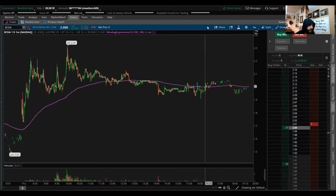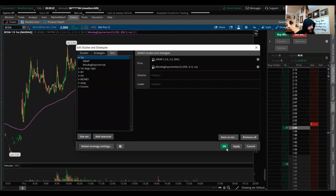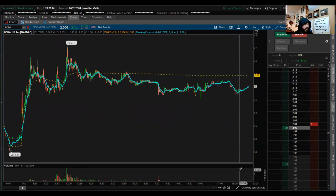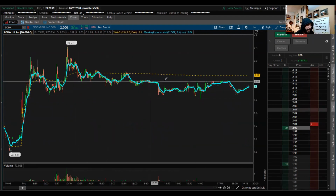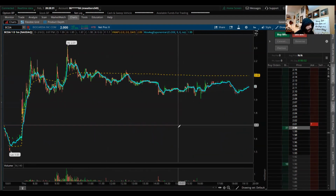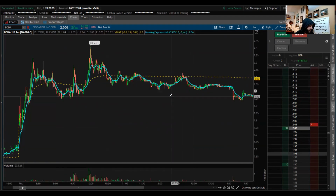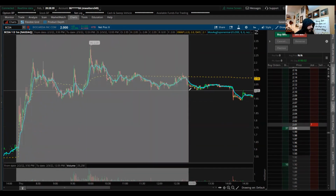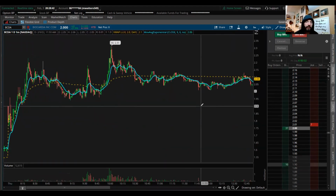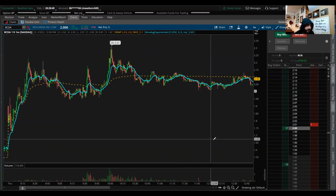All right, we got the day here, and now what I'll do is I'll put my momentum indicators on. What I use for momentum stocks on here is the VWAP, which is this yellow dotted line, and the 9 EMA. This is all I use when I'm trading momentum stocks. Try to keep it simple. If you have so many things up and running, you're going to drive yourself crazy.